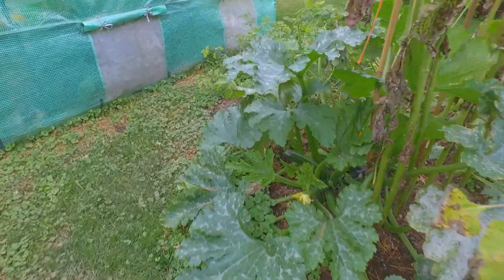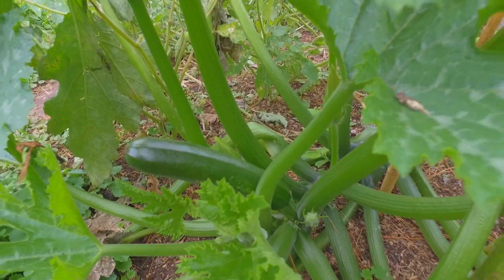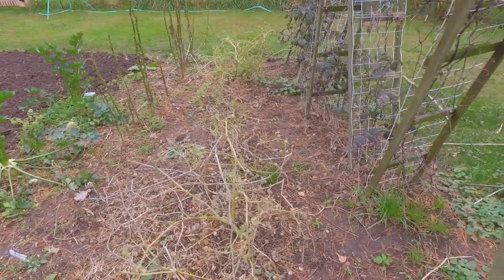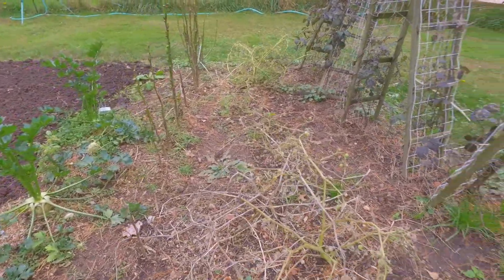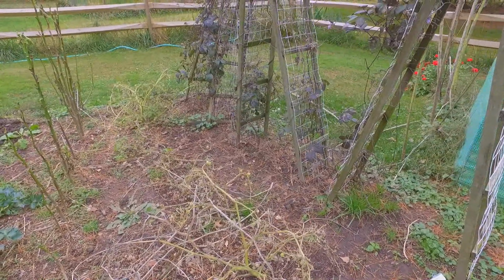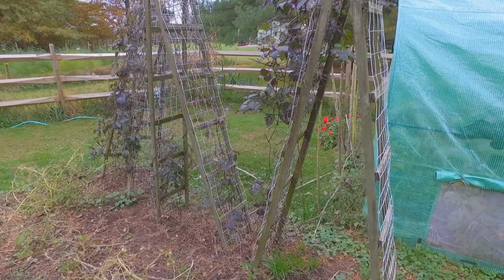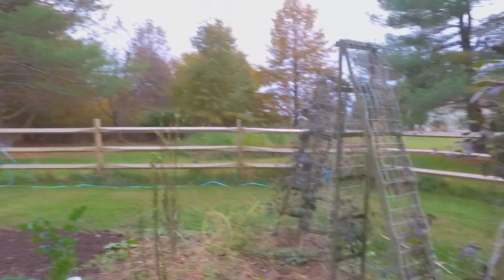Speaking of a fine crop, there's a zucchini that needs to be removed. Don't want them to get too much bigger than that. Things are slowing down over here, though. You can see the green beans are still producing.